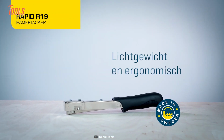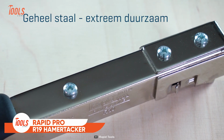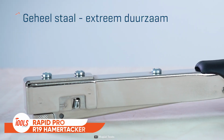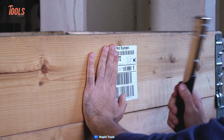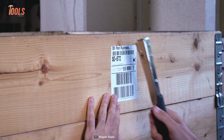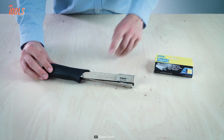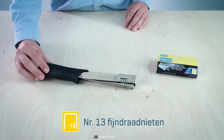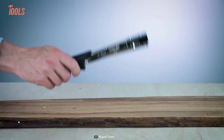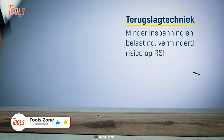Next tool on the list is Rapid Pro R19. It's a heavy-duty hammer tacker that can keep up with your wildest fastening dreams. This lightweight and easy-to-handle tool is perfect for fastening everything from labels and posters to textiles, plastic wrap, and even insulation material. And with its compatibility for fine wire staple number 13, 4 to 6 millimeter, this little powerhouse can handle even the most intensive jobs you throw its way.